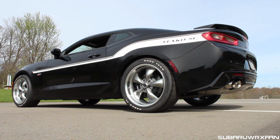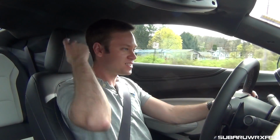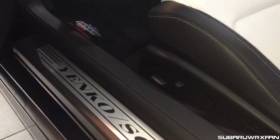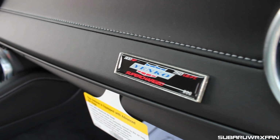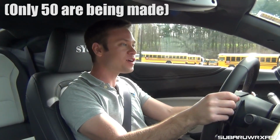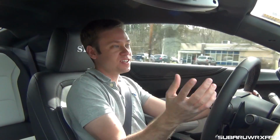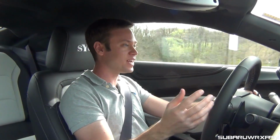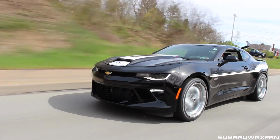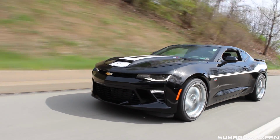And on the interior here you get some other little custom pieces like the Yenko embroidery there on the headrest, and you also have custom floor mats and door sills and a little badge there over on the passenger side to let everyone know that you're in something special. Very rare, very exclusive, and it's just an awesome classic iconic nameplate, Yenko. To be back here on the new Camaro is just really sweet. So yeah, that's about it as far as the whole package and what it's like.